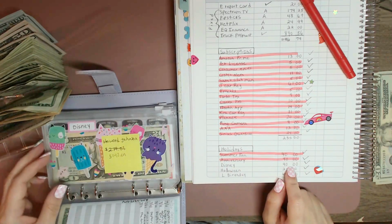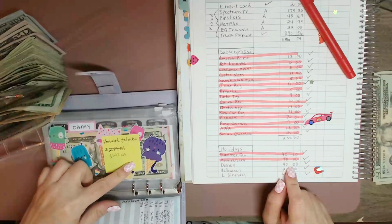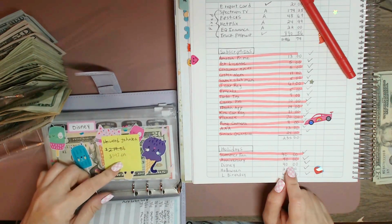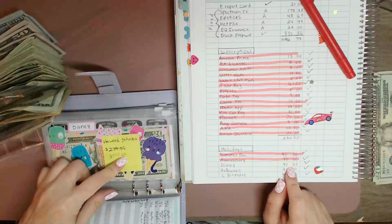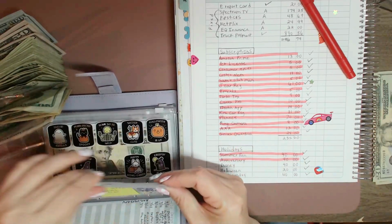Disney is going to get $40. So I did go ahead and make my hotel reservations. We're going to be staying at the Howard Johnson, and I already booked that. It didn't charge me yet, though. I think it charges me when we actually go, but I still need $142.01 toward that. I did already purchase my tickets.